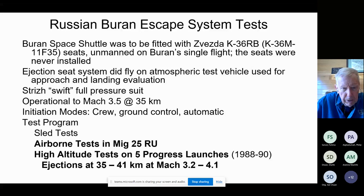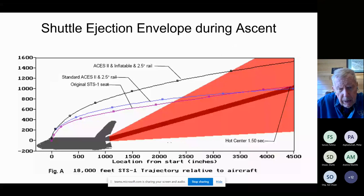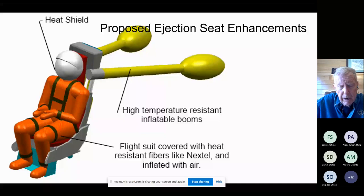Now, the problem when they were looking at putting ejection seats back in the space shuttle was, even when they had ejection seats in the first four flights, you had a chance of hitting the shuttle engine plume with very hot temperatures. And so they said, well, let's make something that can survive that ejection into a hot engine plume. And so this was one of the ideas in consideration for putting ejection seats back in the space shuttle.